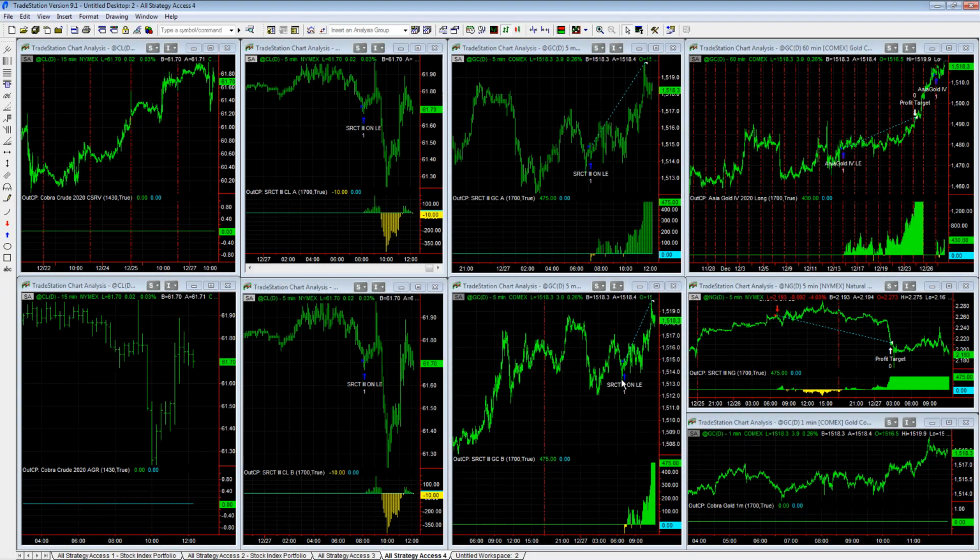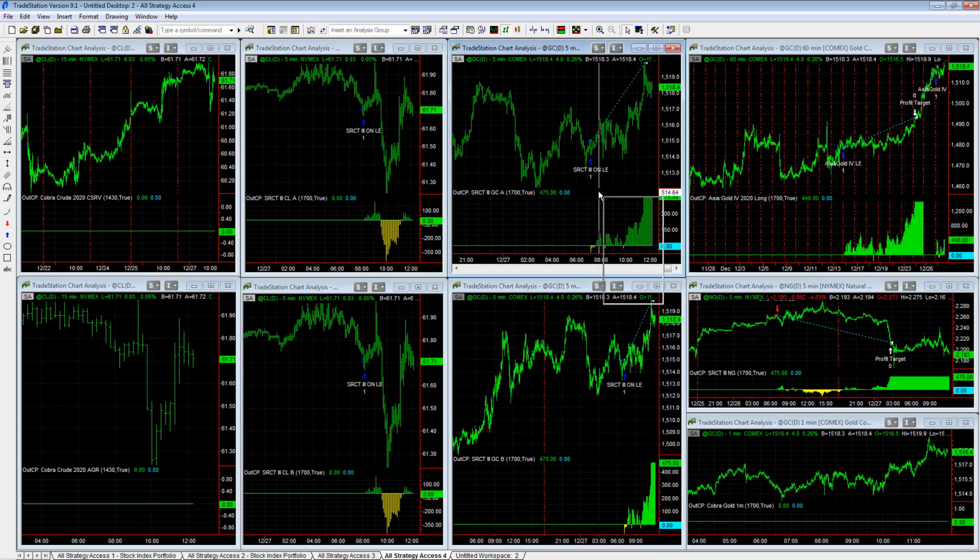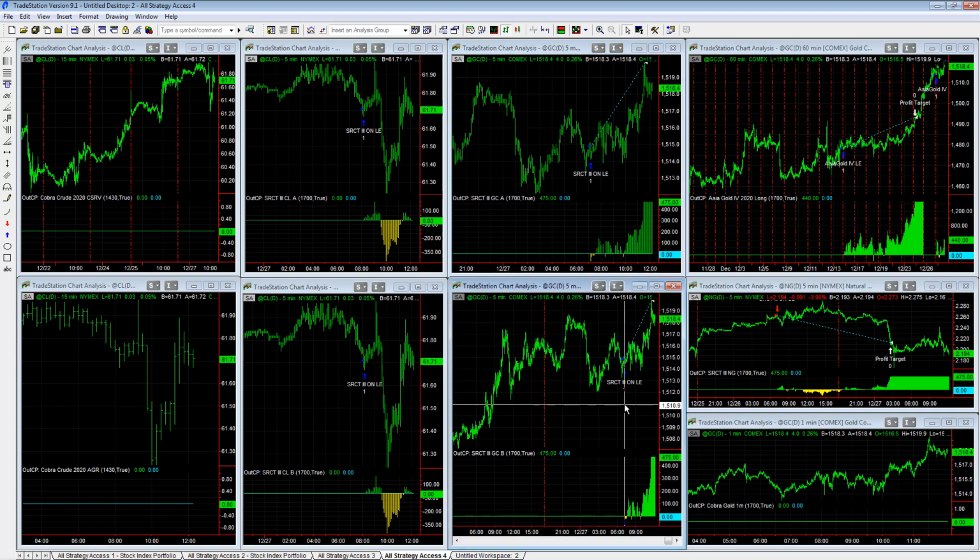Pretty active day. The metals are moving higher this week. You see SR counter trend 3 gold, both versions capturing this. This trade right here hit its profit target on both of those. Both have a $500 profit target.